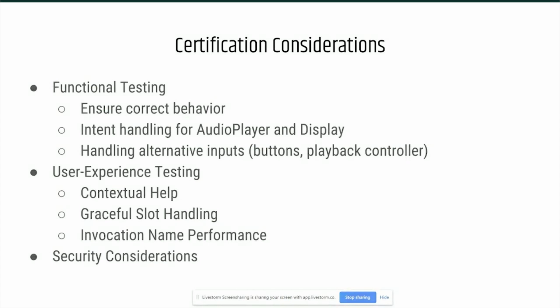But another part is the usability guidelines that Amazon provides, and those usability guidelines are just generally good things that any voice application should do. That's about stuff like contextual help. So if a user asks for help, the messaging they're provided actually makes sense for what they're doing. It's about having graceful slot handling. So when people are asked to provide input, if they say something that doesn't make sense in the context, or if they don't provide a particular value, you actually come back and elicit the right information in a nice way. It's things like the performance of an invocation name.